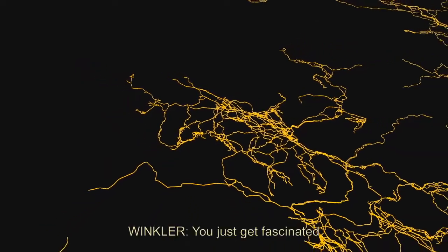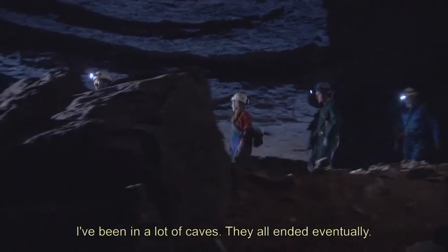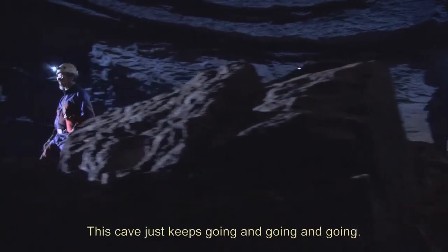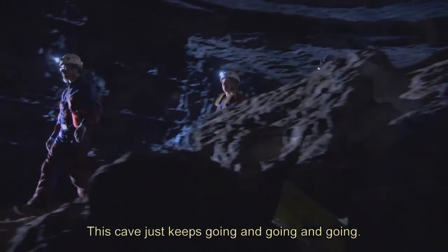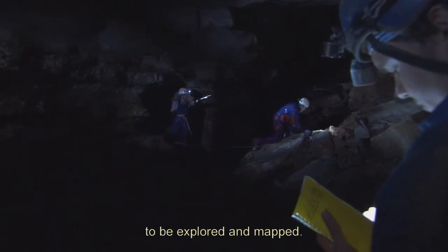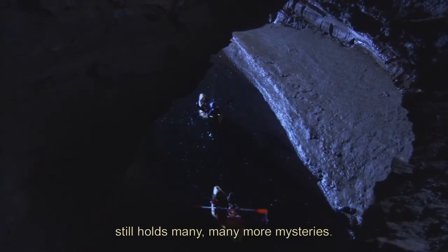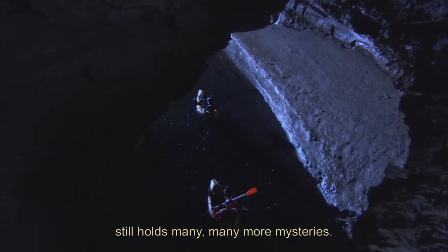You just get fascinated with the puzzle. And Mammoth is, for me, the biggest and most interesting puzzle because I've been in a lot of caves. They all ended eventually. This cave just keeps going and going and going. New territory waits to be explored and mapped. Mammoth Cave National Park still holds many, many more mysteries.